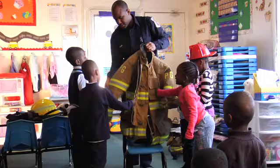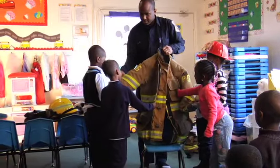Now use simple words, not baby talk, but say firefighter instead of captain, and fire truck or fire engine instead of apparatus. You get the idea. Now use positive words too. If you say, don't be afraid of firefighters, you introduce the idea of fear where it wasn't present. Instead, tell children that firefighters are friends.